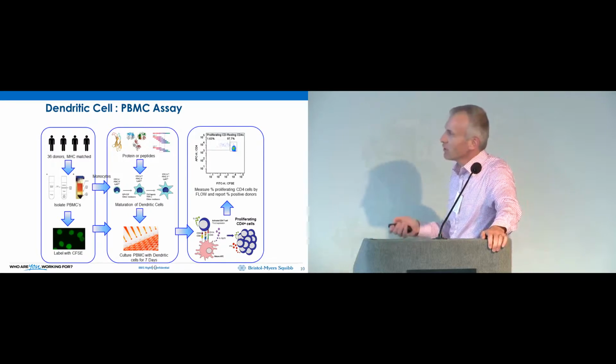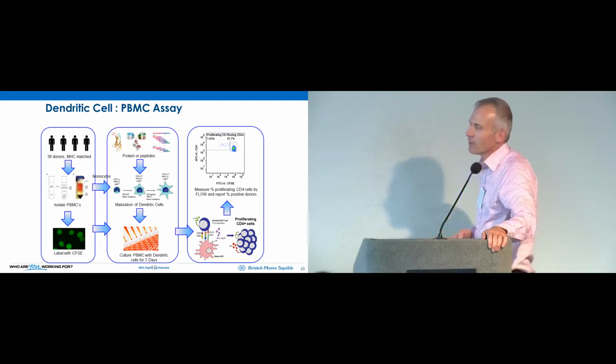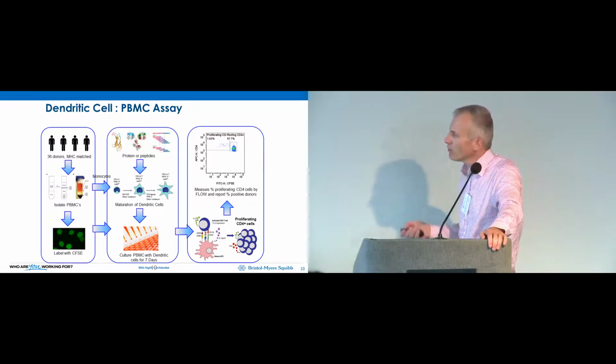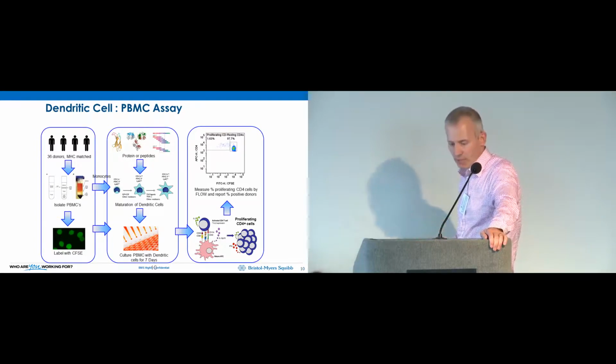That said, we still do HLA typing for those donors. We also CFSE label our CD4s. We do not, we just add PBMCs to our DCs. I think we use a fairly similar DC maturation protocol. We pulse those and then they get added to autologous PBMCs. After 7 days in culture, we look at the proliferation rate.